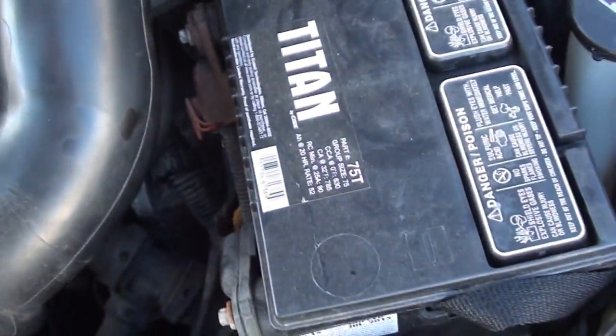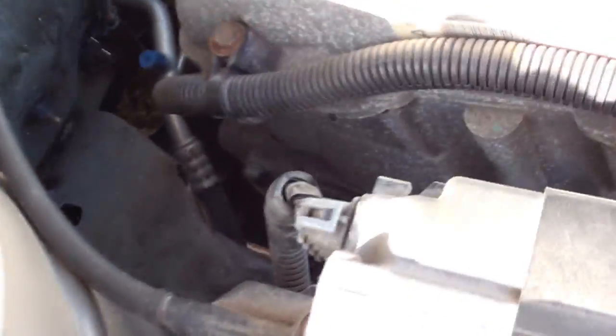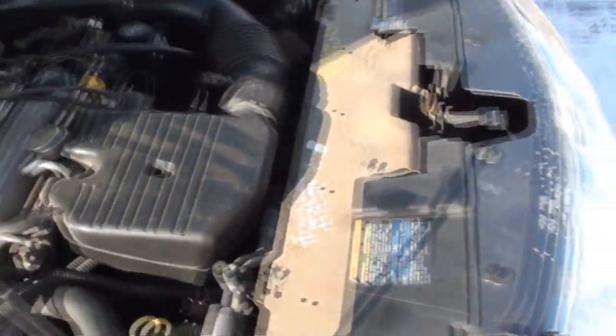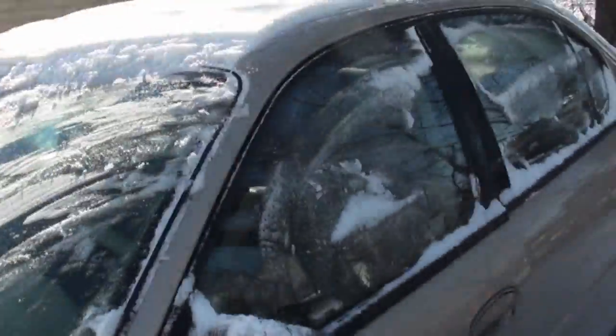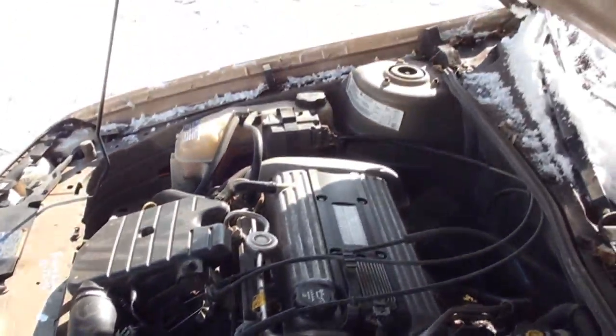Not bad for a few days. Sounds good still. Awesome. I'll just let it run for a little bit since it hasn't been running for a while. It's good to see that the oil level's still full. What's the mileage on the oil now?